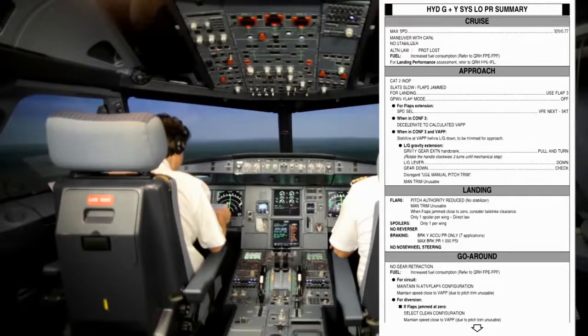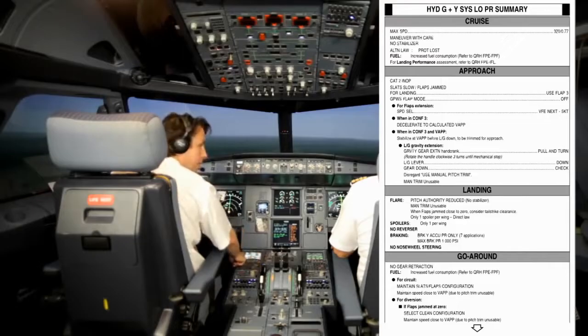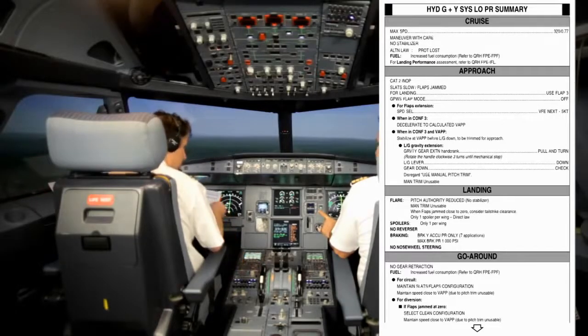For flaps extension, we will select fly selected speed and we will select the speed VFE next minus 5. Then when reaching this speed, I will request the next flap setting. When we are in config 3, we will decelerate to calculated V approach speed, which is 161. It will be non-standard. We will start with the flap 3 confirm. Then when in config 3 and V approach speed, stabilize at V approach before landing gear down to be trimmed for approach.